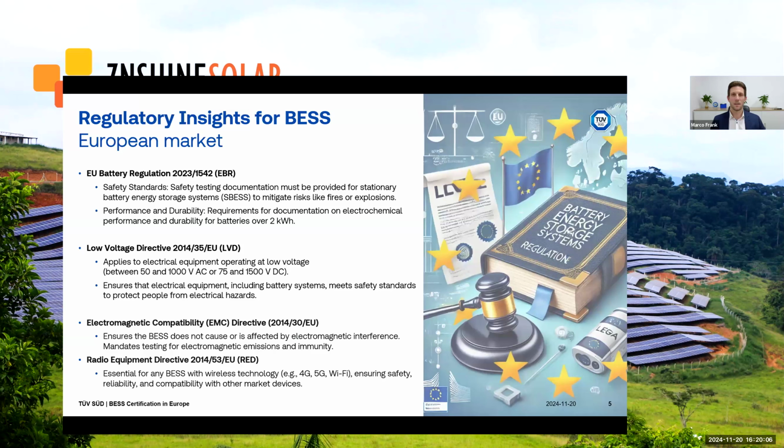Let's have a look into the regulatory insights for energy storage systems. So as mentioned before, we have the battery regulation, which is in force since August this year, and especially safety is required already. There are comprehensive safety tests described in the battery regulation, which have to be performed on the product, and also performance durability for energy storage systems above 2 kilowatt hours. For these systems, also the low voltage directive applies with a voltage rating between 75 and 1500 volt DC or 50 to 1000 volt AC, as well as the electromagnetic compatibility directive and the radio equipment directive in case the product comes with wireless technology. If this is not the case, then we look at the EMC directive.